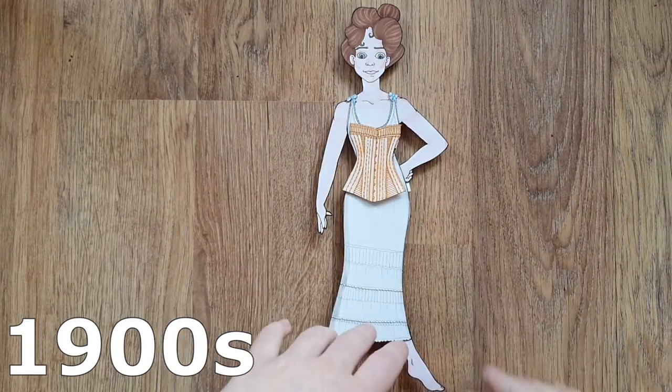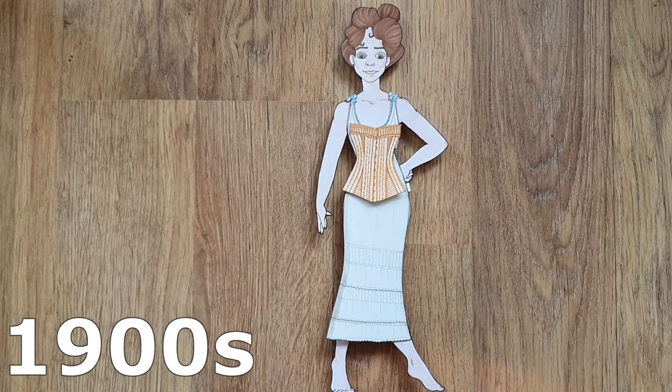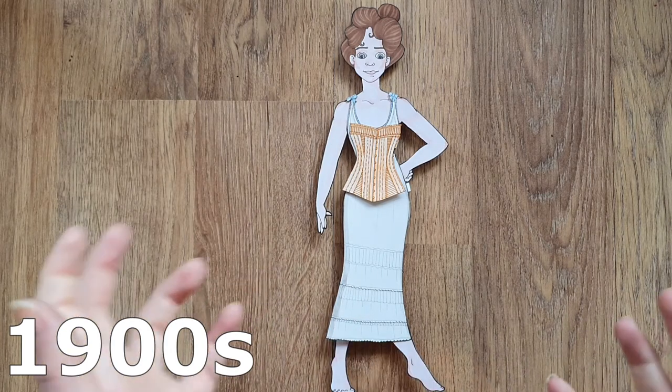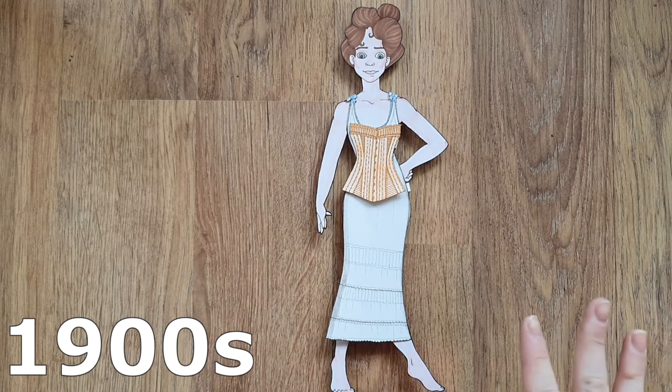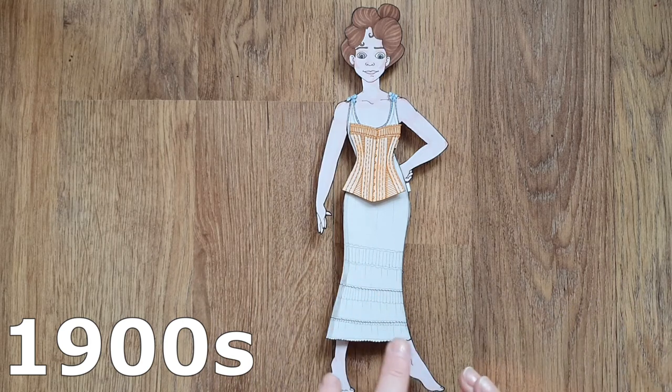Now, in the early Victorian era, women were very much contained to the household. There was a return to extremely strict ideas of what men should do and what women should do. But by the Edwardian era, women were wanting to be a bit more focused out of the home.